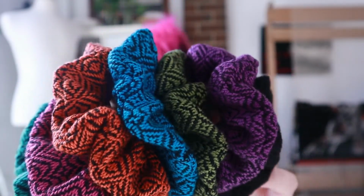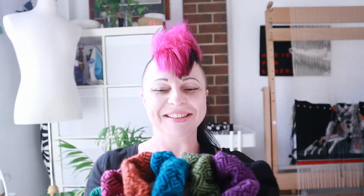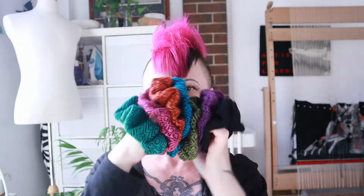So these are all the scrunchies that I have been making. I don't wear them, but Anita and Lily love them. So I've made lots, and I've used up lots of spare fabric that I had that I was going to make into dishcloths, but I decided to make scrunchies.